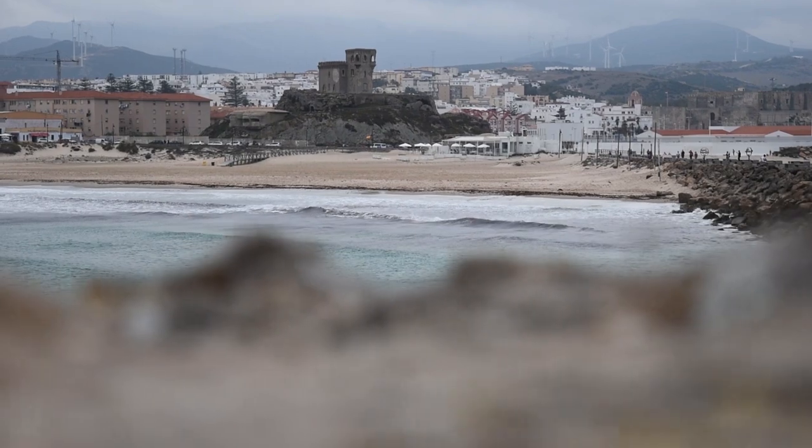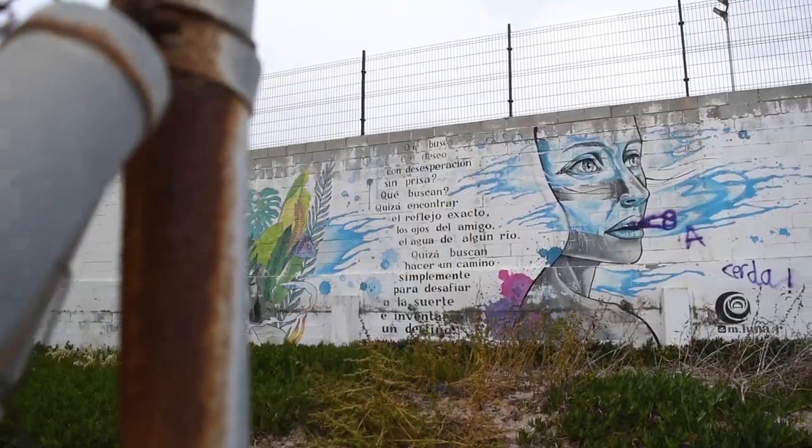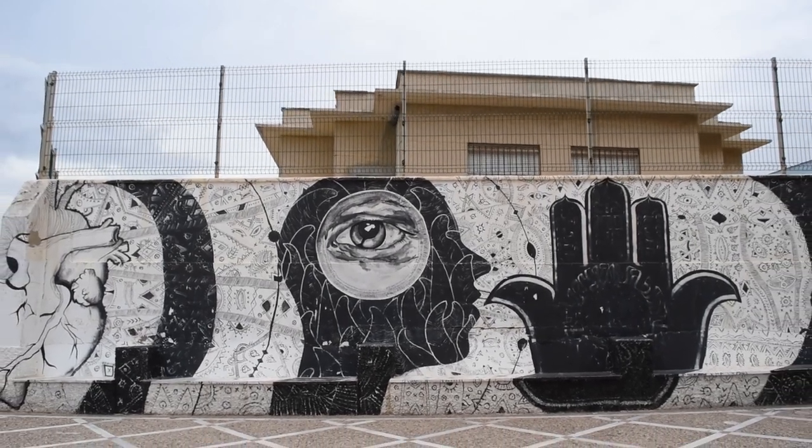If you continue running or just strolling casually around the area, you'll notice several graffitis and art. In my opinion, this is the only reason to walk along the beginning of La Playa de los Lances. All the rest is not worth it.